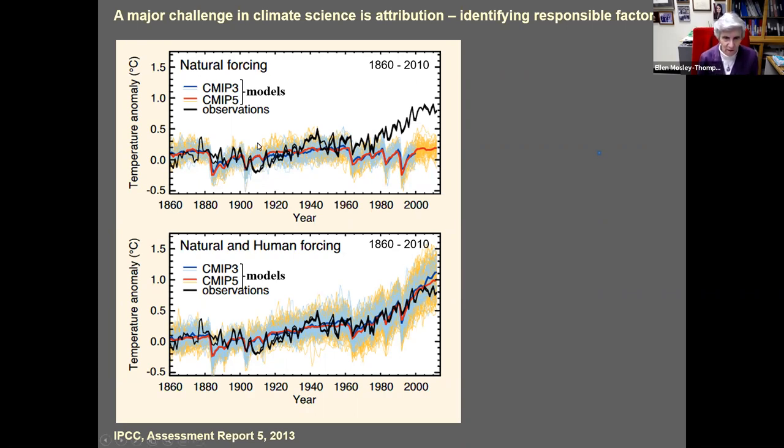You notice now post 1950 that the models are able to predict very well the observations. And so that gives us a lot of confidence when we say that a good portion of this warming in the second half of the 20th century and now in the 21st century is driven by human activity.